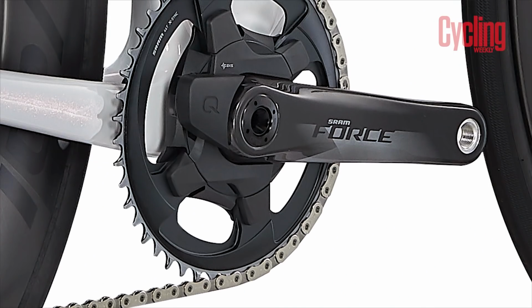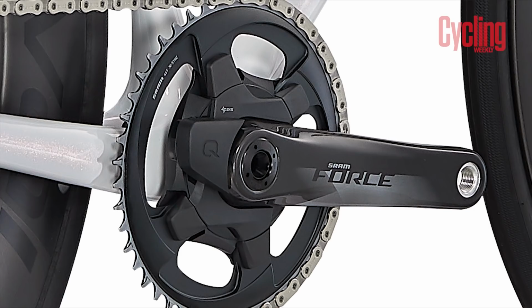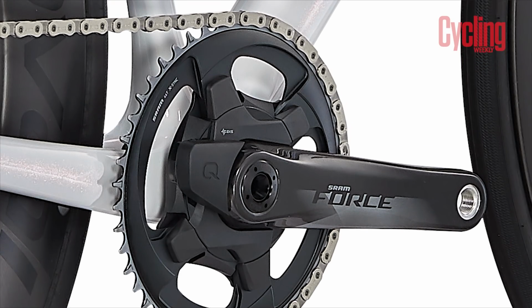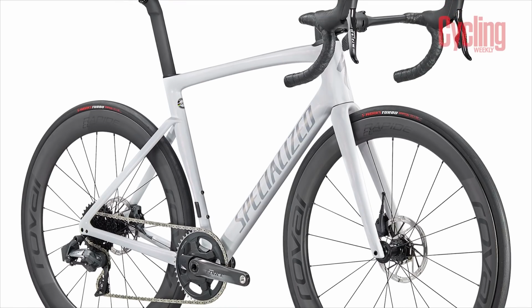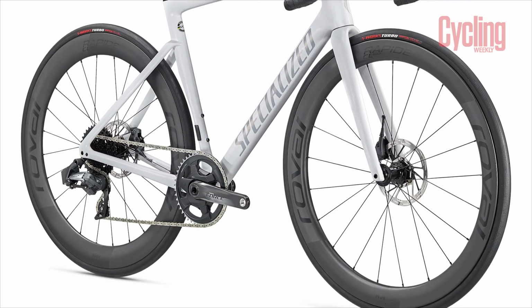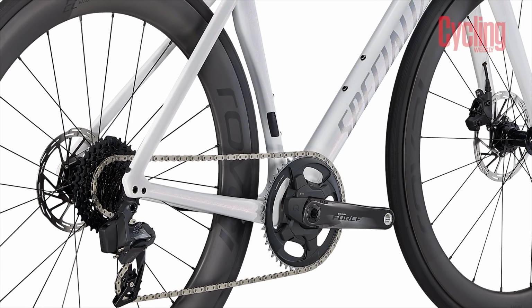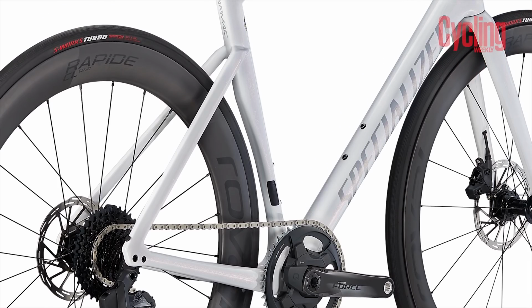There are brands out there doing 1x race bikes, but it's the first time really we've seen it from Specialized or from a really big player. So it's really interesting to see how that goes. Now both options still come with the Tarmac integrated stem, the Aerofly 2 handlebars, and the Roval Rapide wheels. So you're getting a really good wheelset on there. You do have a slightly lower end groupset and a slightly heavier frame by 120 grams.